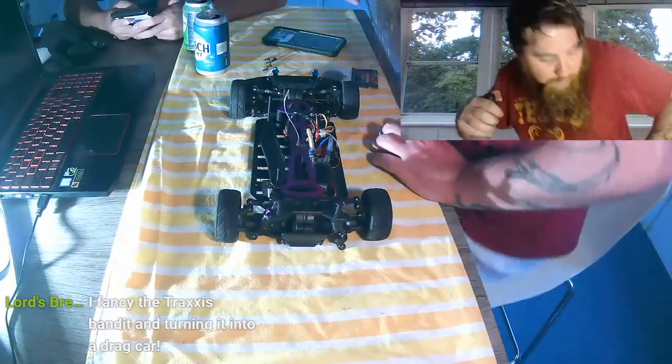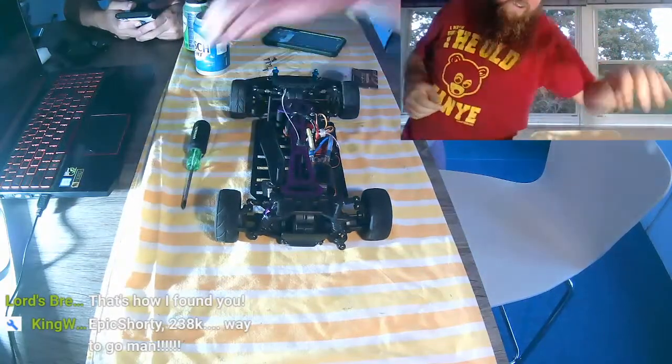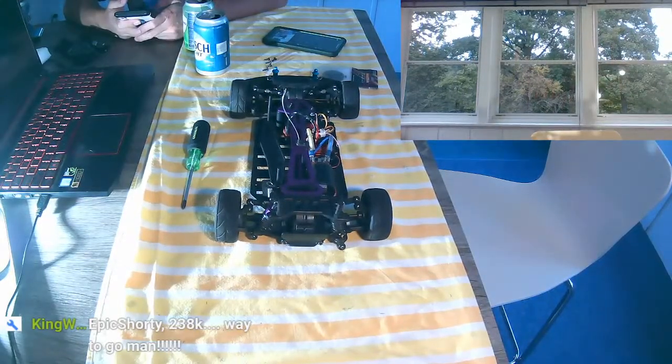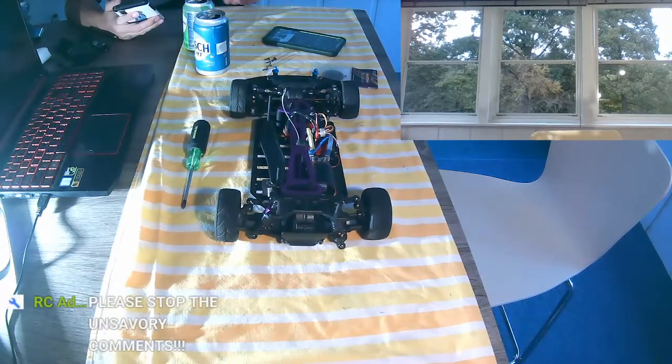Man, I really got a torque on this thing. We might have to get some fire. Oh my gosh, or I need a bigger screwdriver. Let me go grab a bigger screwdriver. I'll be right back, guys. Ethan, keep him occupied. I'll do my best.